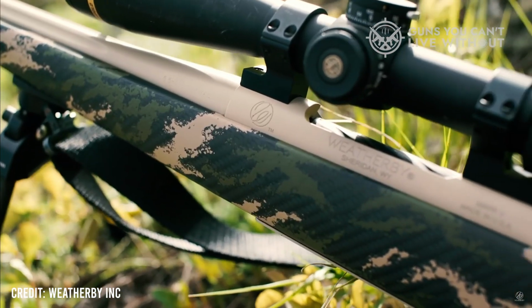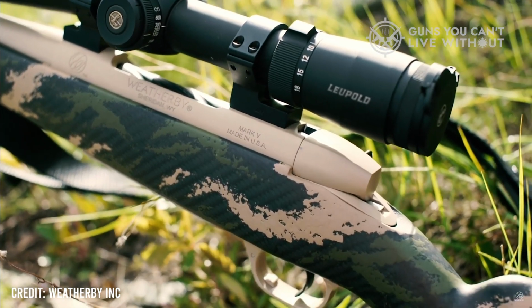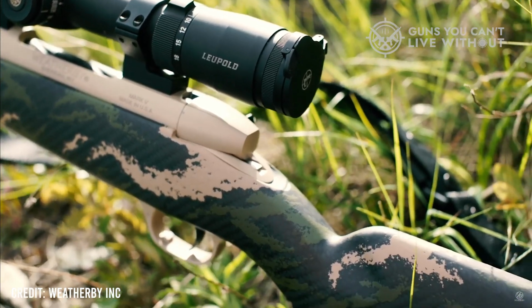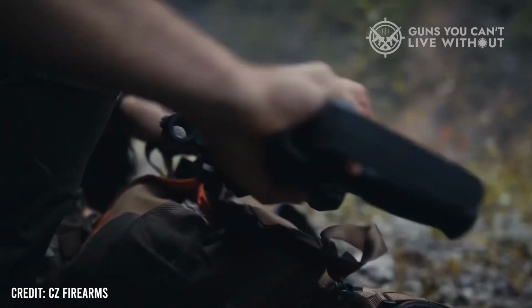That wraps up the list of the best hunting rifles you can get today. Whether you prefer classic lever action or budget high-end bolt guns, these rifles are built to perform no matter where you're hunting or what you're after.